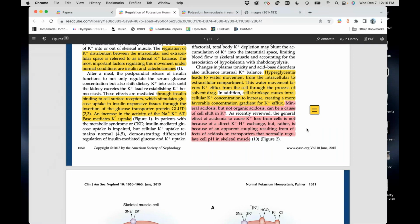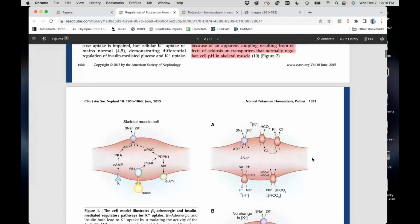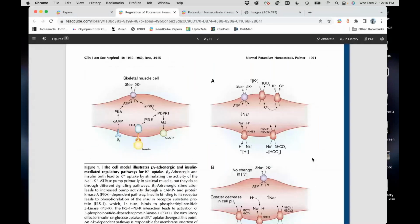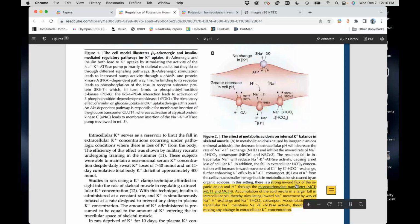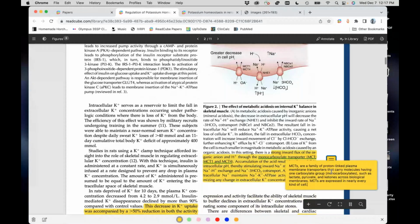So, this is, I think, a point that comes up often talking about acid base and potassium, but to be honest, I don't know how often we really see a true inorganic or mineral acidosis. But the difference is we have this monocarboxylate transporter, this MCT1 or MCT4, and that will actually bind molecules that have a carboxylate group, and those include molecules like lactate, pyruvate, ketones, and it will transport it across the cell.